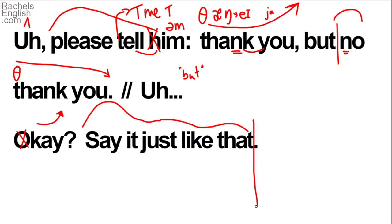Okay, we also have a stop T in it. Say it, because the next word begins with a consonant. The T in just is totally dropped, because the next word begins with an L. It's part of a cluster.